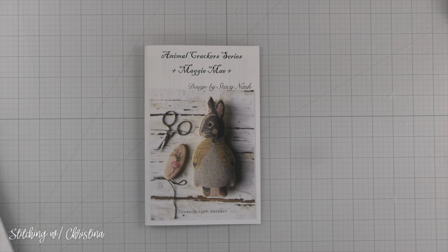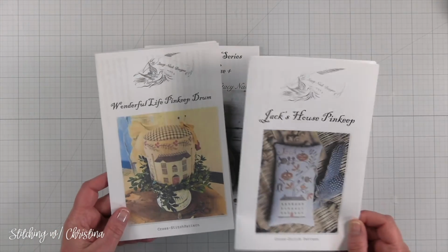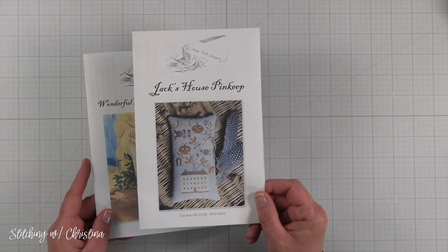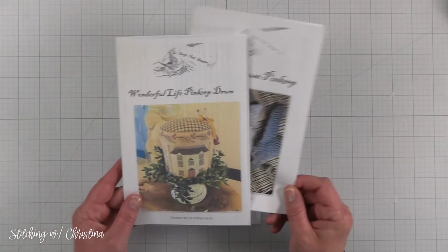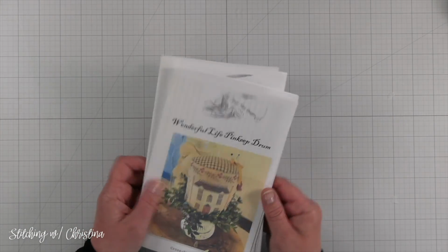Of course, now we're getting towards Easter, which is tomorrow. So I'm not going to get it done for Easter, but I still think I'm going to work on it very soon. While I was there, I also ordered a couple of other Stacy Nash downloads. Jack's House, which is a beautiful fall one. I love that. And then Wonderful Life Pin Keep Drum. I just thought that was pretty cool.